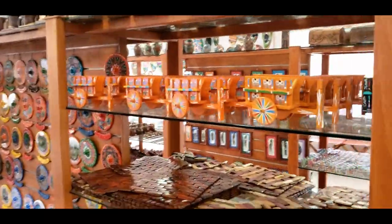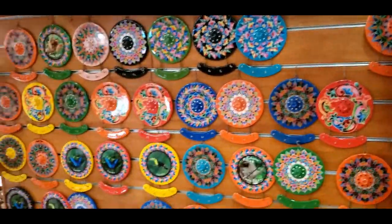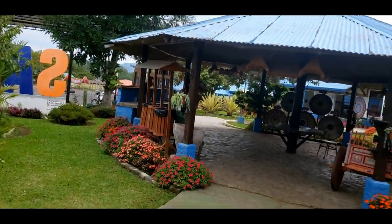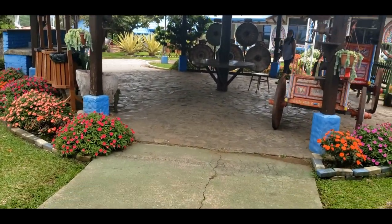This is the ox cart here in miniature. A little ox cart, hanging for your keys. Different things. I'm going to walk outside into the beautiful garden that they have, and we're going to see ox carts.